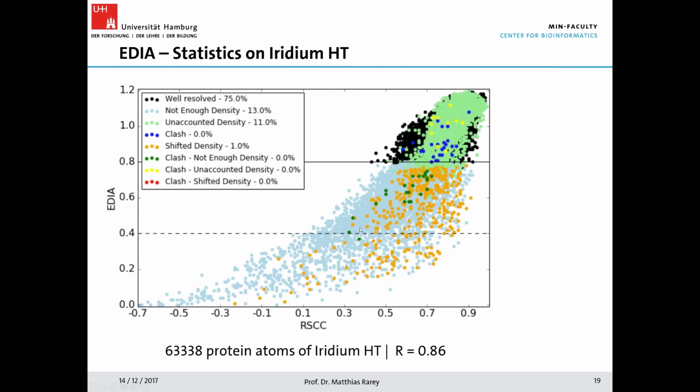But the thing I want to show you with this diagram is that we do not only get an idea of whether the atom is well resolved or not. By analyzing the environment around the atom, we also get an idea what's going wrong. You see the different colors of the dots, and here the meaning of these dots. You have lots of atoms where we think that the density is a little bit low, but you also have situations like these orange ones, which show that for these atoms there's a shifted density. So there is enough density in the proximity, but the atom is not centered in the electron density, but shifted to the side.